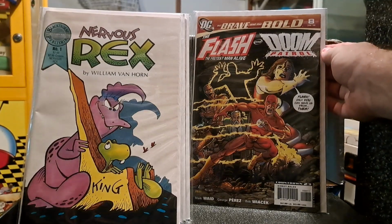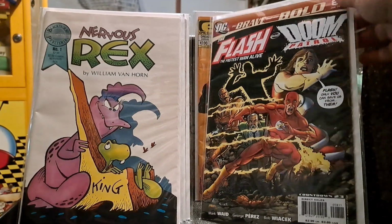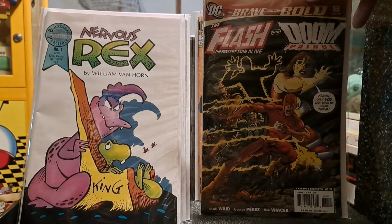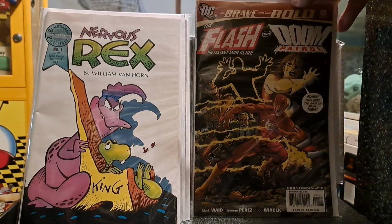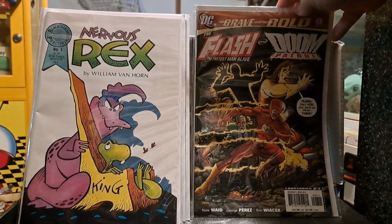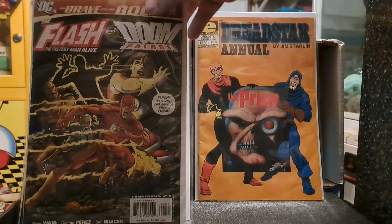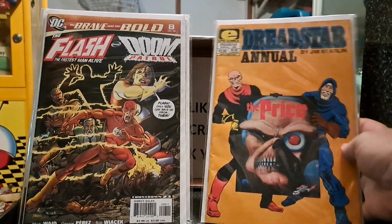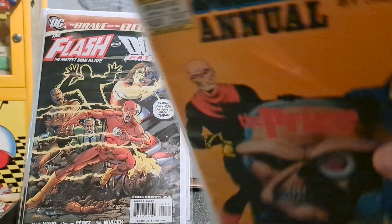Raven Bold number 8 from 2008, I believe. Flash and Doom Patrol. What I didn't realize when I bought it was that this is written by Mark Waid, art by George Perez. So, man, that's a dynamite combination. I can't wait to enjoy that one. And then lastly, we have Dreadstar Annual number 1 by Epic Comics.